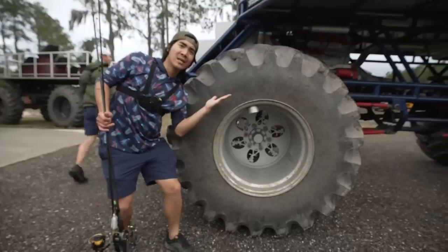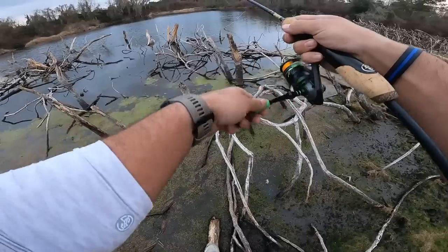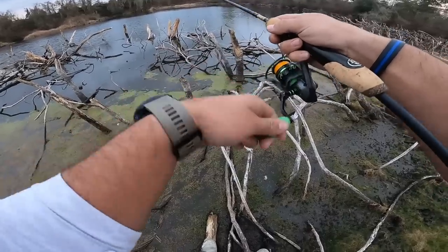Sit on her. Look at the size. I'm the same size as the freaking tire. I'm sure the tire probably weighs more than me. Gotta be a bad... I got one! Yes! I got one! On the micro! Come on!